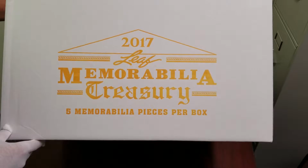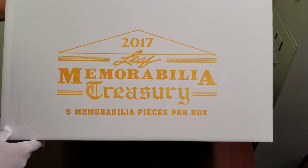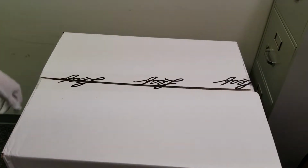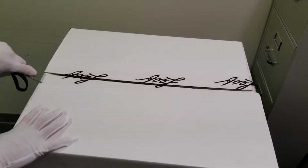This one, $450, $475 would be a good price for this. You pay over $550, you've overpaid. So let's see if we'll get our money's worth today, okay? So here we go. Got my gloves on, white gloves, just in case anything cool in there. I'm just gonna see if we can't rip right in here.